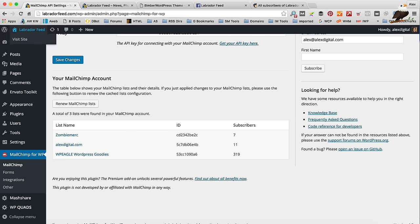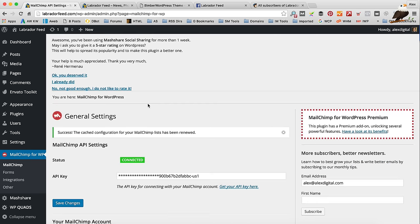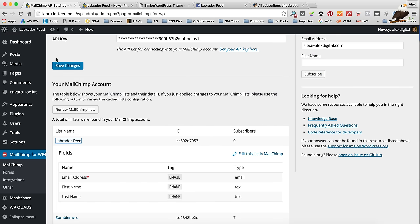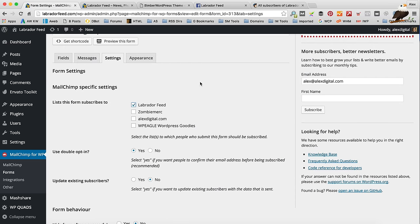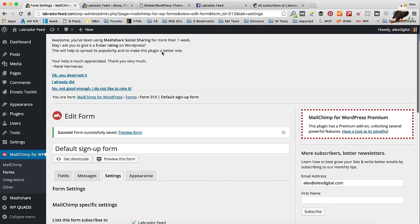So now if we go back to our website and refresh this Mailchimp page, or let's even click this button here, renew Mailchimp lists. There we go. Then I can select that, make sure the fields map up. So that's all fine. If we go back to our form and go to settings, we can then tick Labrador feed and click save changes. So that should all work now.